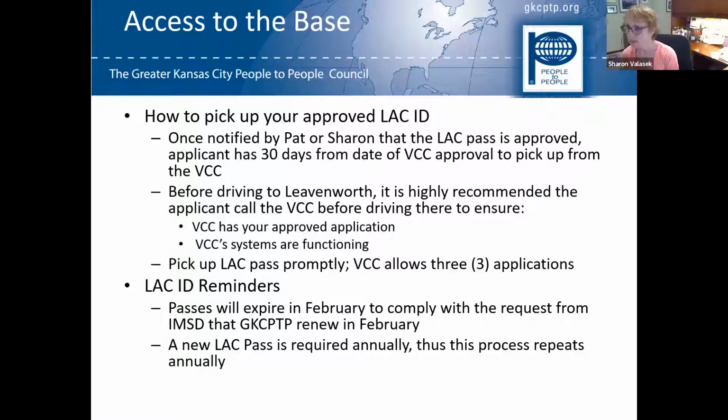For those people that are new, or if for some reason you missed that February window, let's say you're applying right now, and you get approved and pick up on July 1st, your expiration date will still be the end of February. So if you come in off cycle, to get everybody on cycle, everything expires the end of February. Then when you apply again the following year, you'll be good for a whole year. Does that make sense? Or does anybody have questions on that?